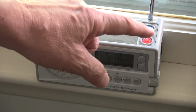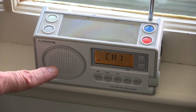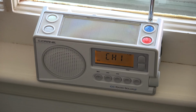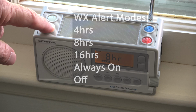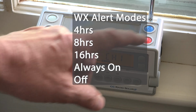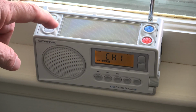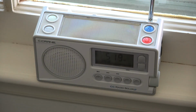So what you can do is turn on the radio, switch over to the NOAA weather band, make sure it's on the frequency for your area, and then you push the band button, and it lets you select hours that you want to monitor. So right now it's set for 4 hours. And now I can switch bands and go and listen to something else. I can even turn off the radio, and if there is a NOAA weather alert within the next 4 hours, the radio will come on and give me an alert.